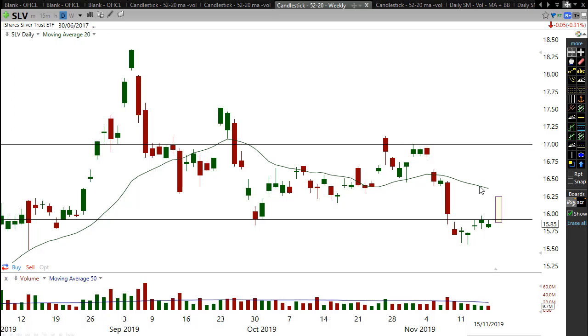So that again would be a minimum target for me if that happens on the SLV price. Obviously, there are no guarantees, but what's probably likely to happen is, if we do get a bit of a false breakout, we're probably likely to do that and then maybe even back off a little bit for a while, and then eventually start to pull back up.